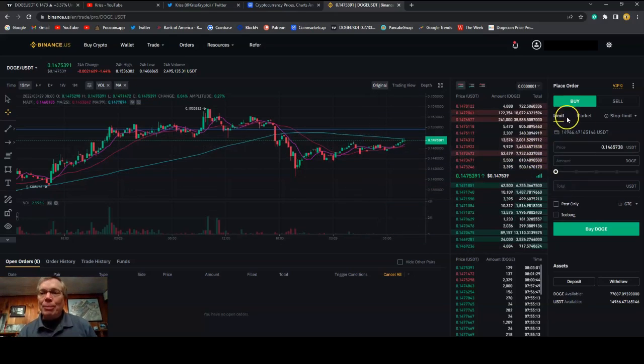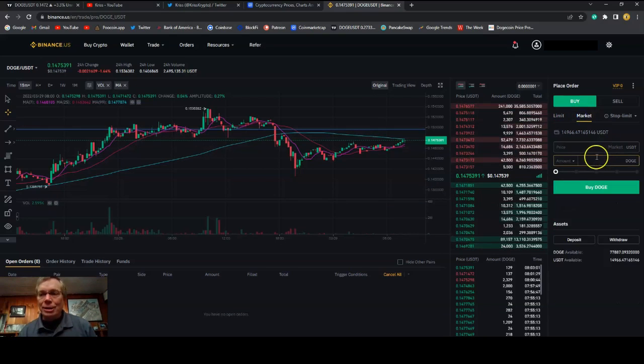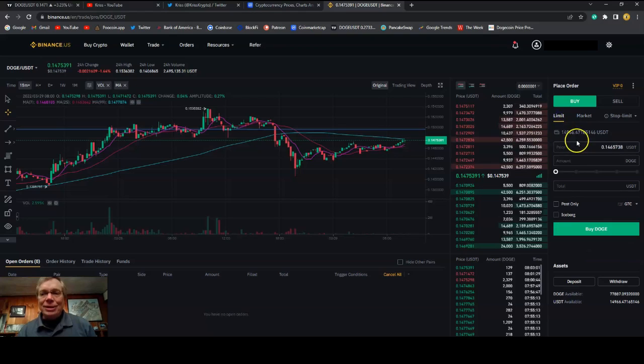Now, what I'll probably do is, as it's dipping, I may just do a market order here and click on market, and then you just enter the amount of Doge that you want to buy at that price, or I may set the limit at 13,966 and just go with 110,000 Doge. I haven't decided yet how I'm going to do it. That's going to depend on how things are trading and where I am. If it's in the middle of the night, I'll probably have already set the limit order and I'll be waiting, but I haven't set it right now, so I'm just waiting on that. So that's what I'm looking at for the swing trade of Dogecoin.